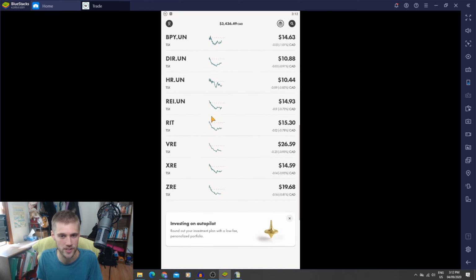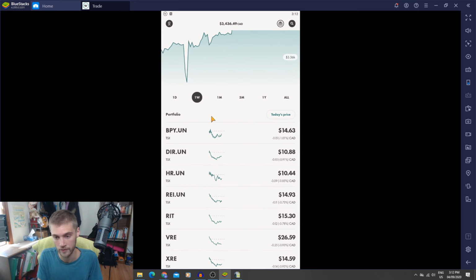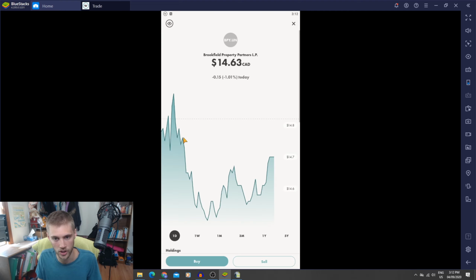So look at this as an opportunity to buy some stocks that you could have bought a couple months ago, but they went up in price. But now they're back low again. So look at that as an opportunity. Next up, we have the first stock we're going to talk about here. Once again, this portfolio is mostly in ETFs, but I did buy some individual REIT-based stocks here.